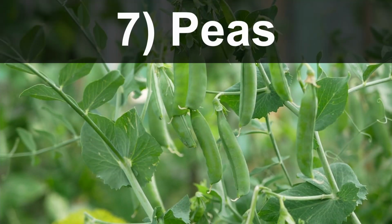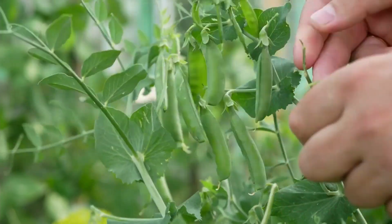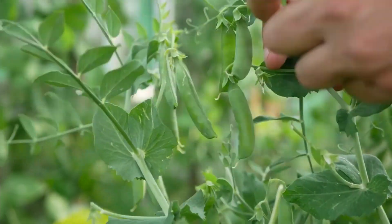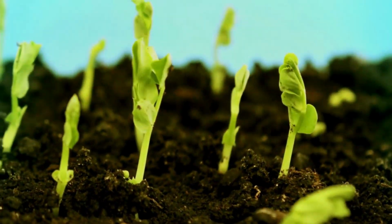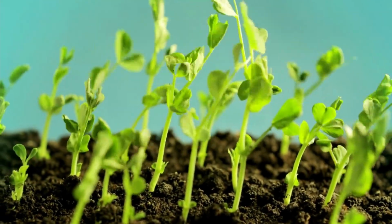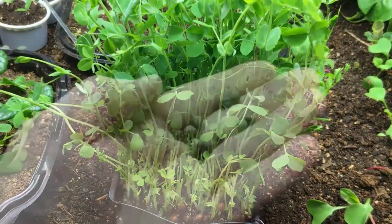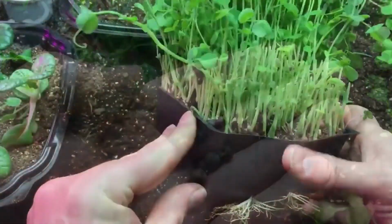And the last fast-growing vegetable is peas. Now, from an outsider's point of view, this may not look like one of the fastest growing vegetables because it typically takes about 60 days to get to a point where we're harvesting the actual pea pods. However, the reason I put this one on the list is because peas happen to be one of our absolute favorite microgreens, and it's a microgreen that develops between 10 to 14 days, and you can do multiple cuttings where you eat the leaves, the stem, everything from the pea plant.